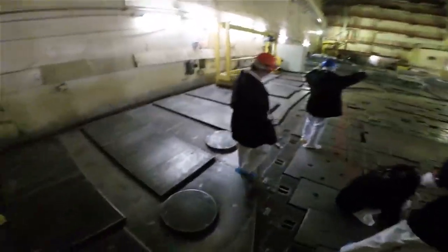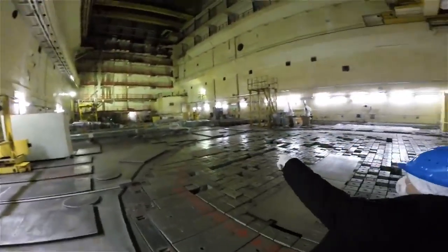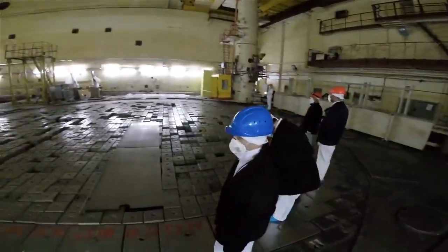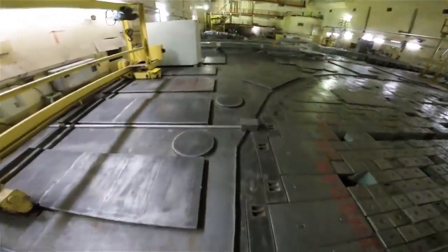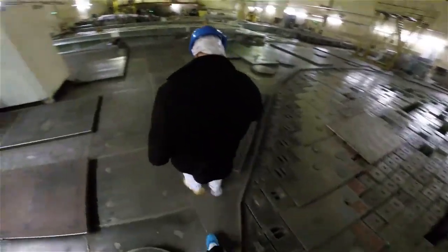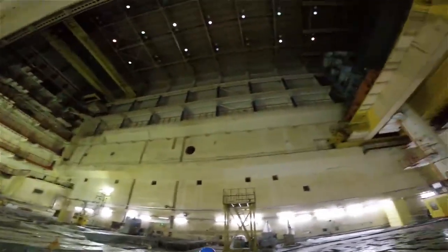Over here on the side are a bunch of heavy steel plates that cover up the steam water pipelines from the upper part of the reactor, and they will go under the wall on either side of the central hall and bring steam to the drum separators. Wow.